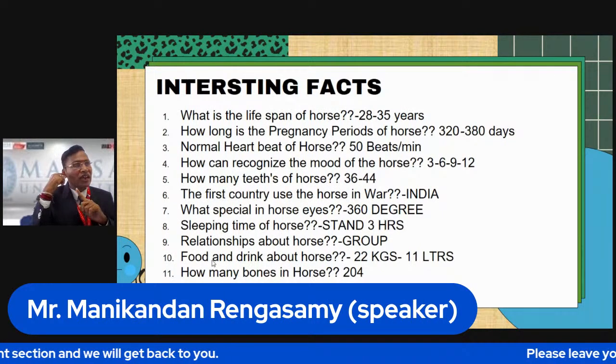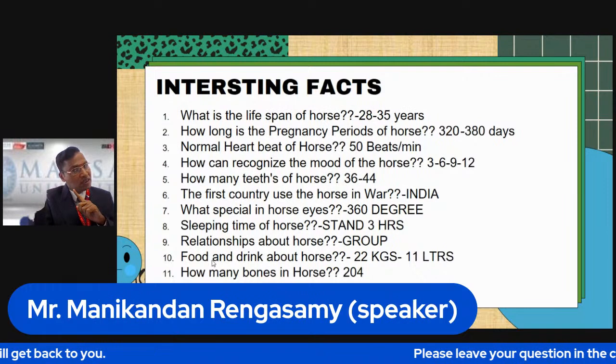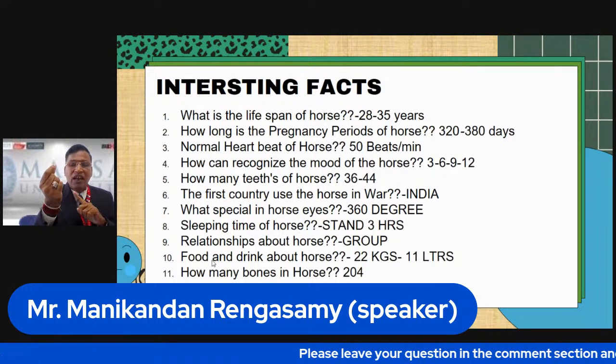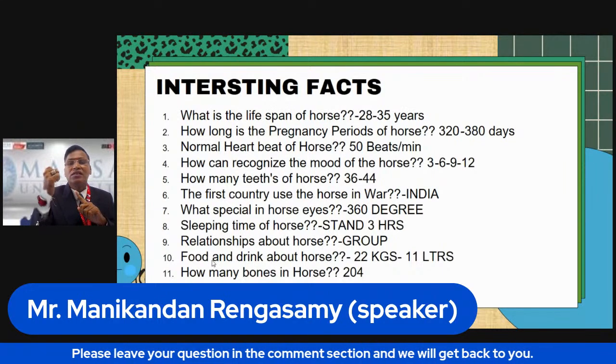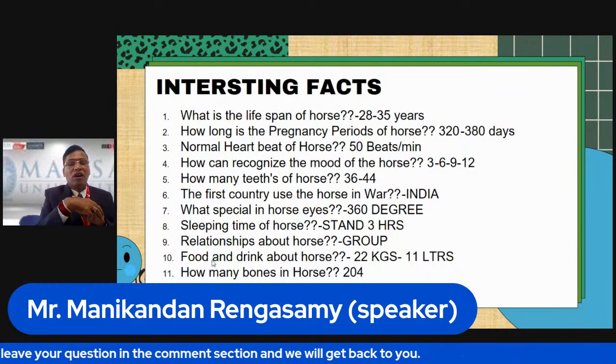The ears are also highly sensitive. Even very distant sounds, the horse is able to identify. So that is the reason the horse may be used in war.